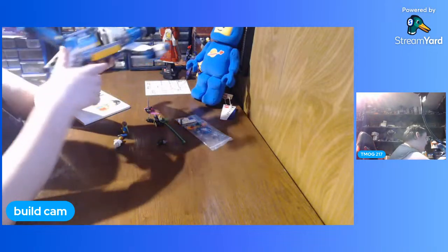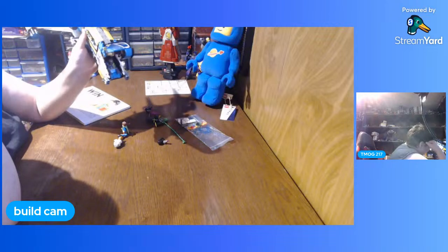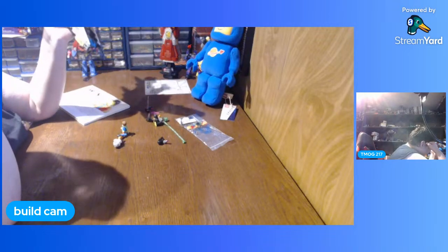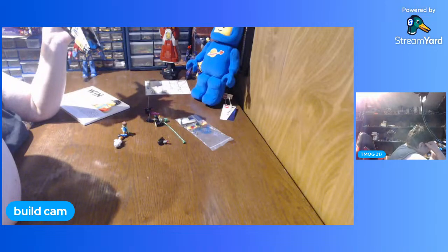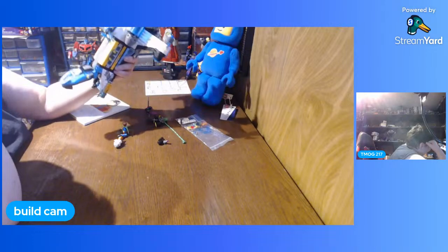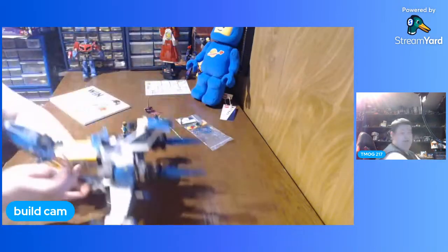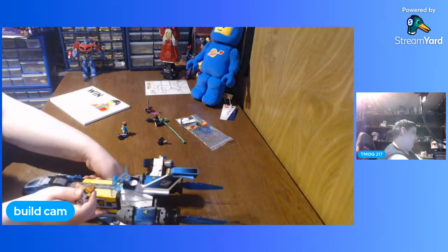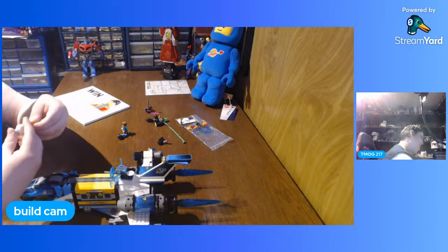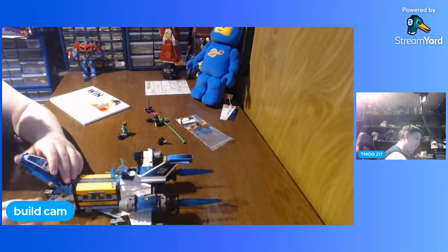Oh my god, yeah, no landing gear. For 120 Canadian, I don't know. The figs alone, I want to say sure, but comfortably, I would have paid 80 for this. There are chunky pieces, yes, but I would have been really okay paying $80 for this overall. This feels like an $80 set.